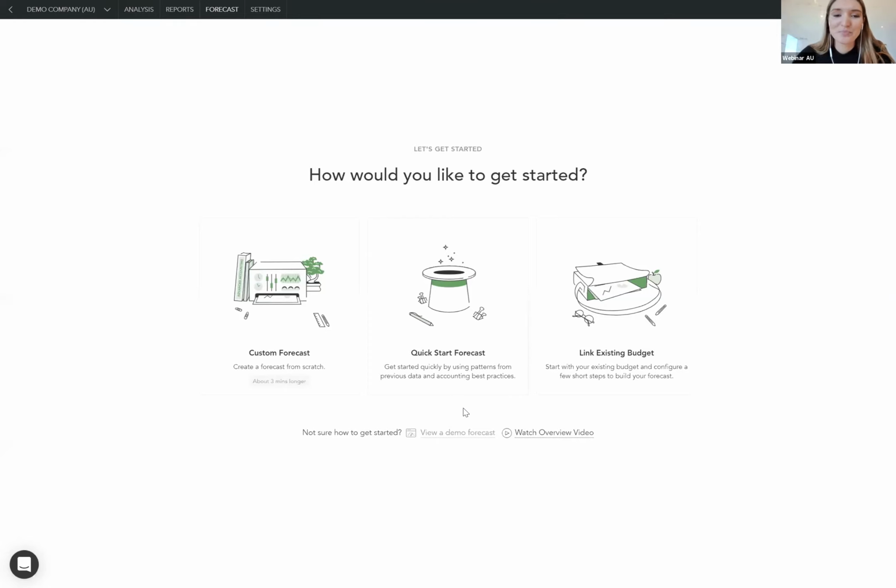Now, the middle option here is the quick start forecast. That's the fastest option to get started. I will say this is used by, I think, around 60% of our users, so it's quite a common method. Basically, this is just a linear regression or a line of best fit that's applied over your historical actuals. So if you want to get started quickly, this is definitely the method to go for.